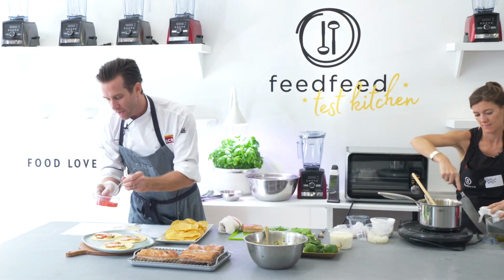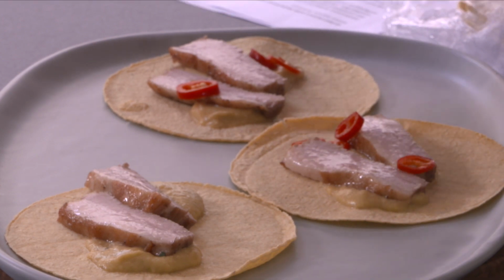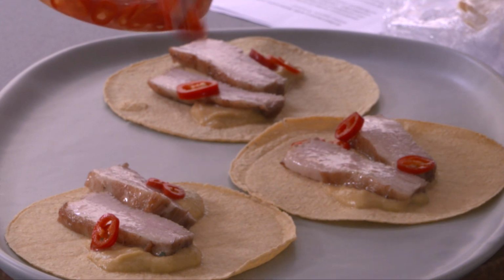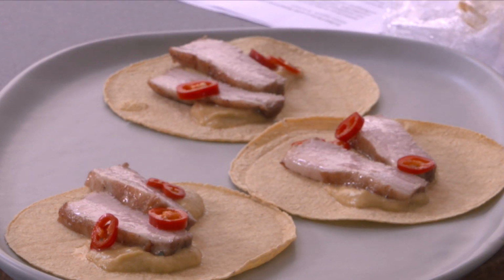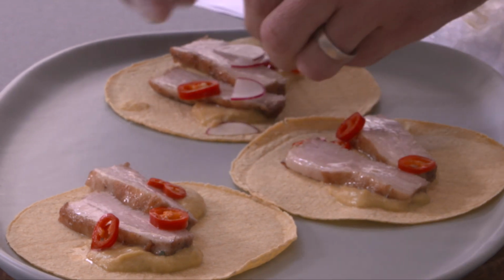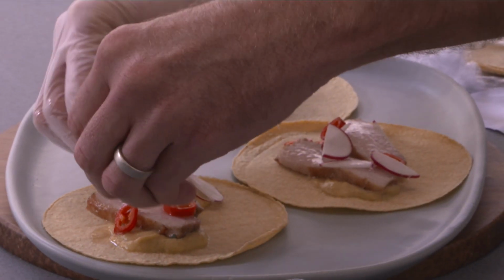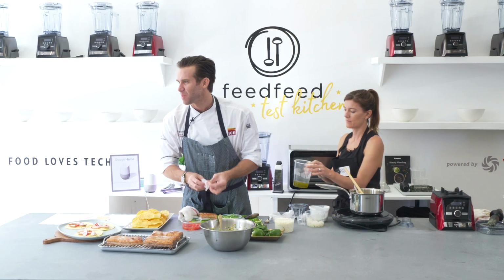So here, just for a little heat, we've got some pickled chilies. Just a very basic pickle of vinegar, sugar and salt, a little bit of garlic in the pickle. And then for a little extra texture and color, a few radishes, because, I mean, what good is a taco picture without radishes on it, right? That actually tastes pretty good as well.